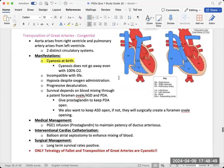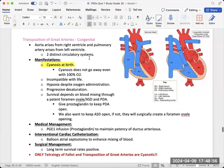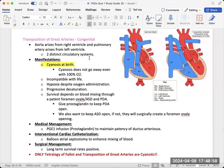Okay. The next one is transposition of the great arteries, congenital. Remember, this one and tetralogy of Fallot are the only ones that are cyanotic, meaning they cause cyanosis. These patients are going to be cyanotic at birth. And what happens in transposition of the great arteries is basically the aorta arises from the right ventricle, and the pulmonary artery arises from the left ventricle.